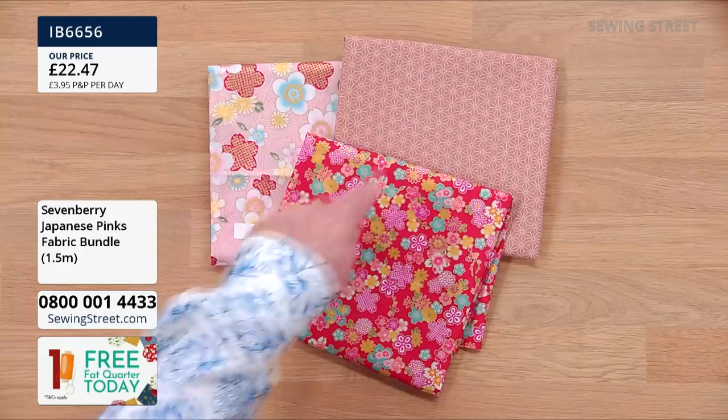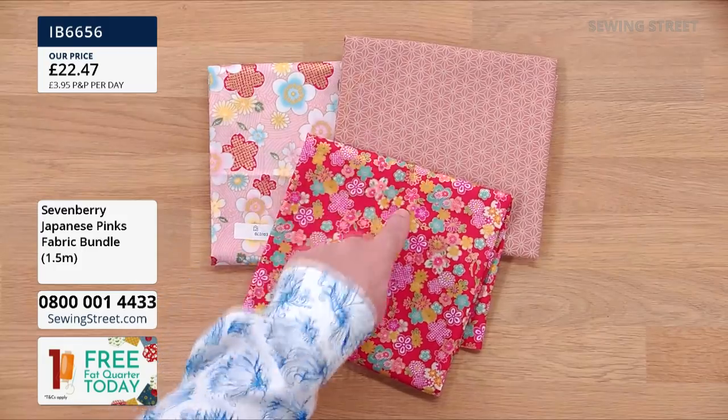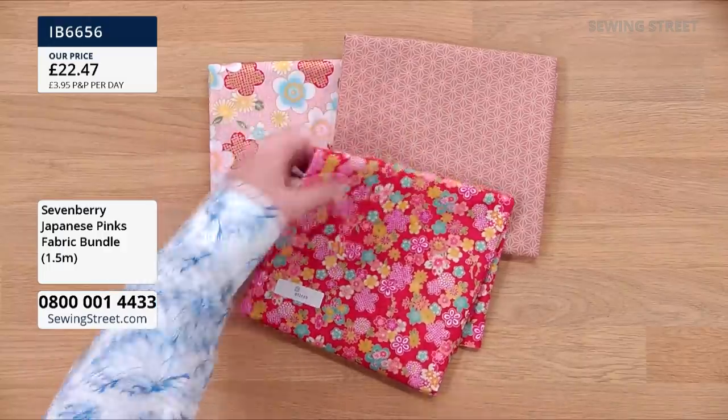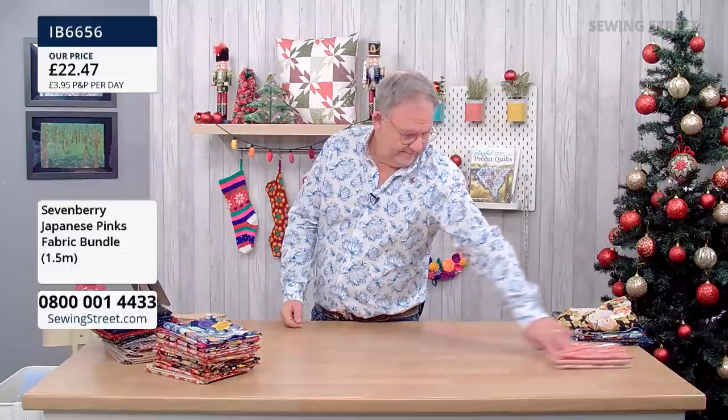Now, are they available by the half metre? If you go to the website, you'll see those on pre-order by the half metre. Okay, lovely.